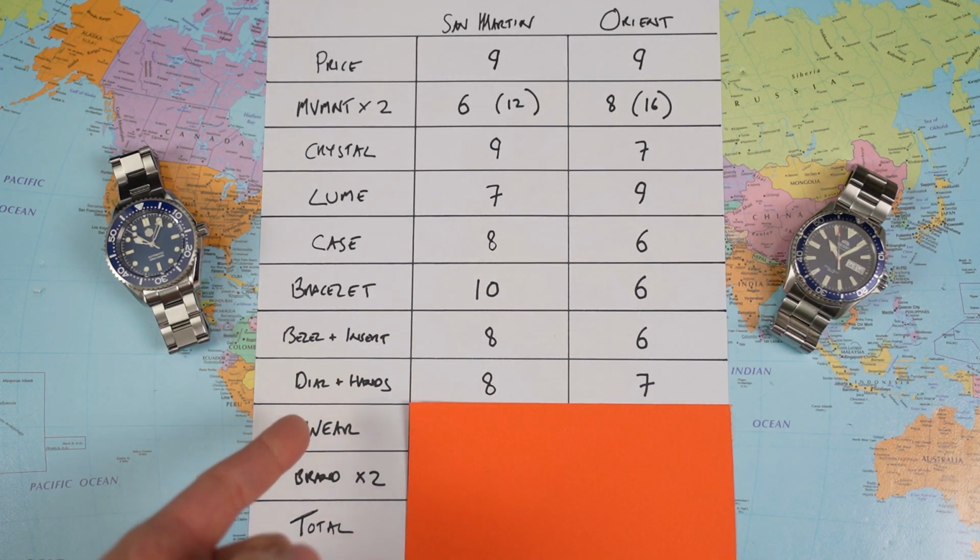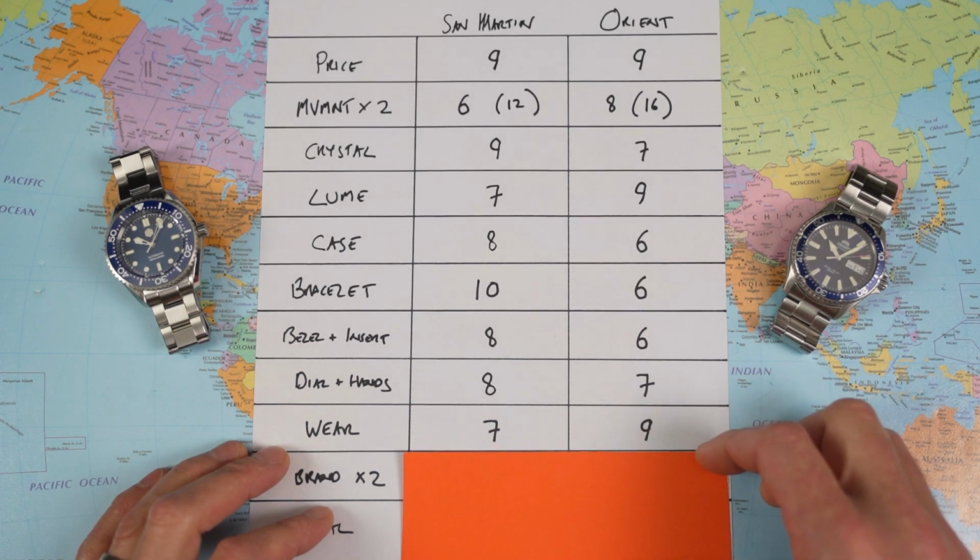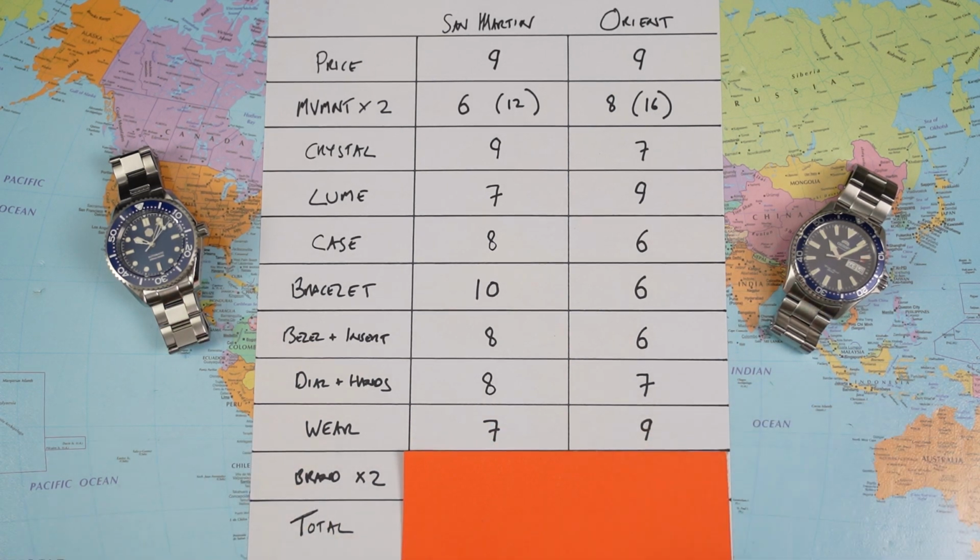So the San Martin clearly edging ahead then over the last 4 categories, but we still have 2 left. Wear and brand, which is double weighted. I don't always include wear because I am very conscious of the fact that my wrist and your wrist are different, and we all have our own likes and preferences when it comes to how we would like a watch to wear. But I think the Orient edges it here as a daily. 9 out of 10, a good score.